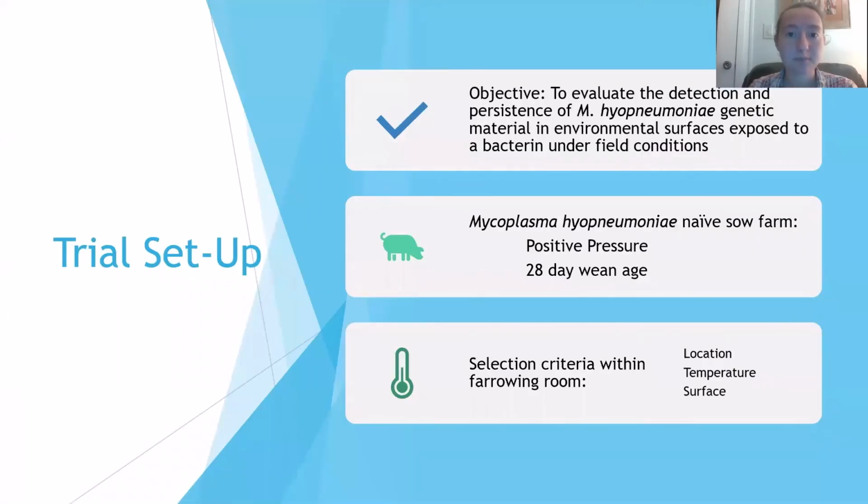The objective of my trial was to evaluate the detection and persistence of M. hyopneumoniae genetic material in environmental surfaces exposed to a bacterin under field conditions. To do this, I selected a M. hyopneumoniae naive sow farm. The sow farm was a positive pressure farm and a 28-day wean age.